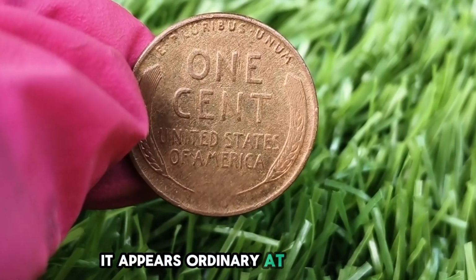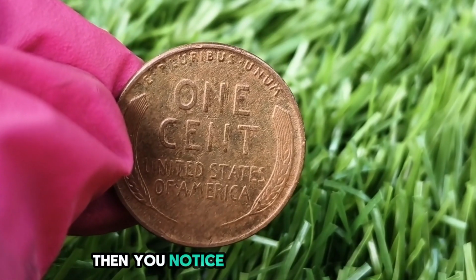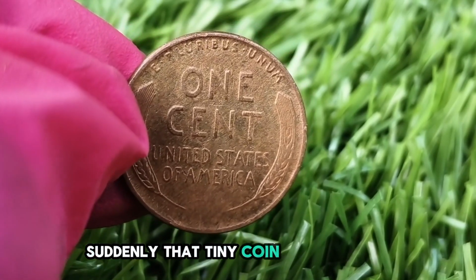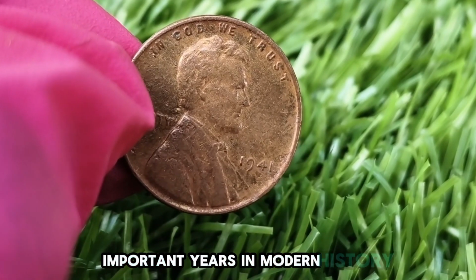It appears ordinary at first glance. The edges are worn, the design has softened with age. The rich copper color has darkened after decades of circulation. Then you notice the date. It reads 1941. Suddenly, that tiny coin becomes much more than a penny. It becomes a surviving witness to one of the most important years in modern history.